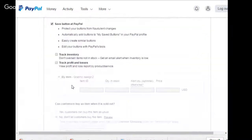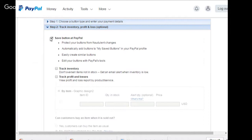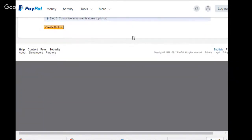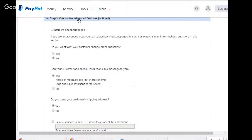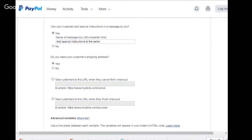Okay, so now for this one, you don't need to track inventory because it's a one-time only, but just for those who know, that's if you need to track your inventory, say e-commerce. And then of course the important part is step 3, customize advanced features. So you want to customize your checkout page. Obviously, you don't need any special instructions to the customer or any customer instructions to give to you.